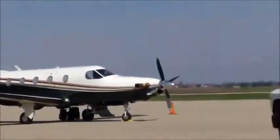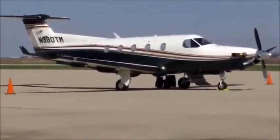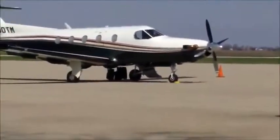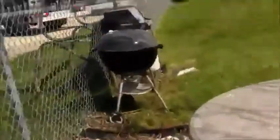Yeah, really nice aircraft. Those guys are looking at me. I'm not kidding you guys, I'm getting the plane. It's the aircraft we saw earlier. I don't know where he went, but we saw him earlier. It's that one aircraft that was taxiing right there. Ugh, I just missed it. There she goes up there.